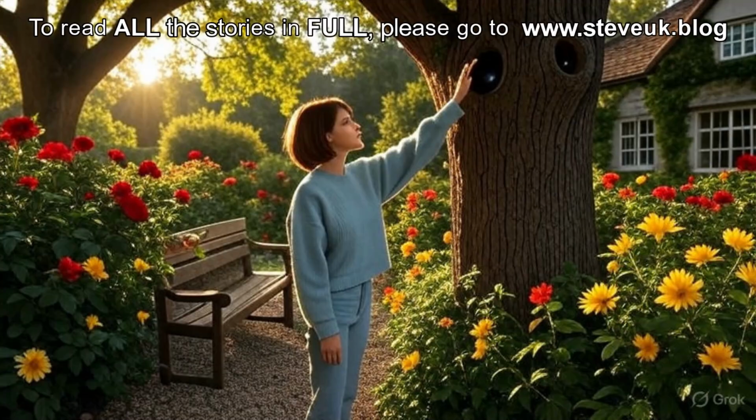Finally, she went to the garden. The garden was her favourite place, with colourful flowers and a little bench where she liked to read. She walked around, looking under stones and inside the birdhouse. Still, there was no key. That evening, Anna sat on the bench, feeling tired. She looked at the old oak tree in the garden. It was tall and strong, with thick branches.